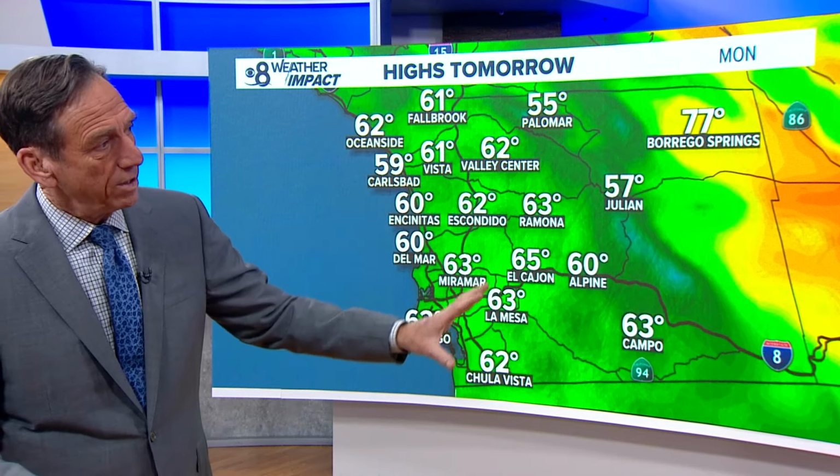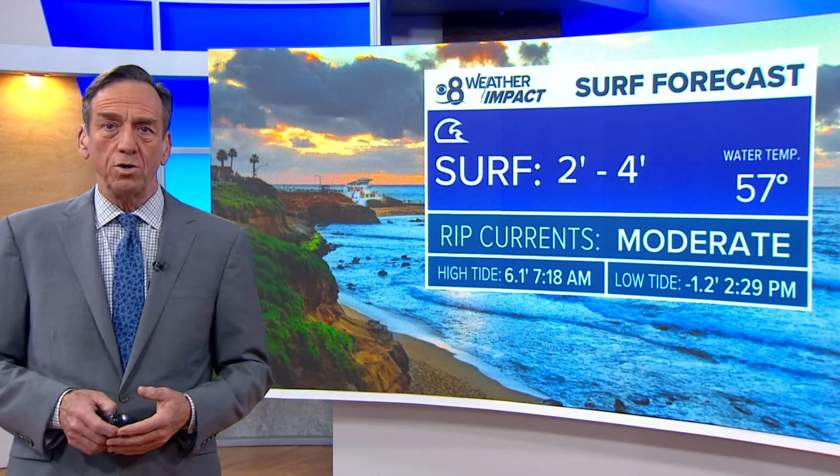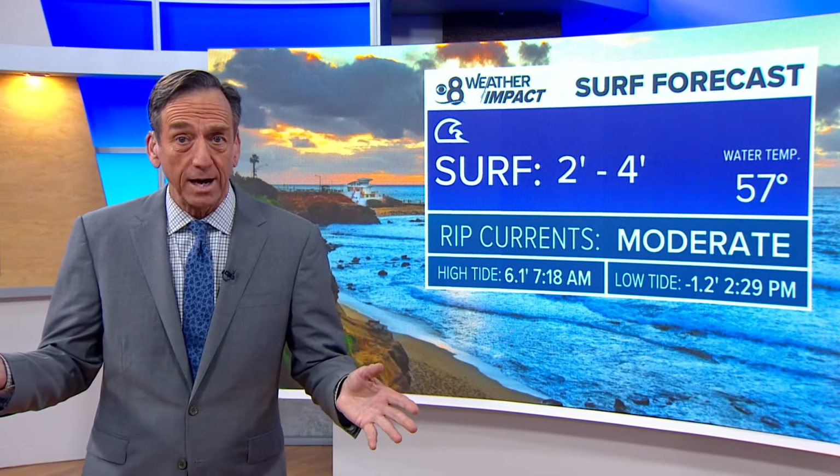Inland, we definitely will not see warmer temperatures like we saw today. We'll stay in the low 60s. And out in the Borrego Springs area, that's where you want to head if you're looking for warm, 77 degrees. Surf, kind of fun, 2 to 4 feet. We've got a big high tide in the morning, draining to a negative tide at 2:29, a 1.2 negative. So great tide pooling. If you can get out there and check it out in the afternoon, or just a really nice walk on the beach, because the sun now is setting closer to 5:30 at night.